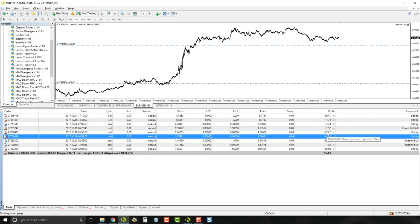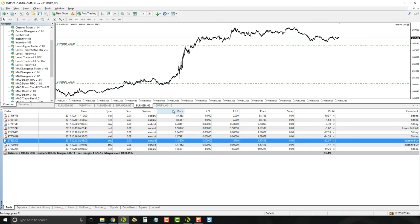In the meantime, $42 of drawdown is not exactly life-threatening or account-threatening. We're not concerned about that. We still have plenty of margin left. And our margin level percent thing, which I actually don't have any idea what this means, but I know the higher the better. 1030 margin percent level, that's pretty cool. Okay, let's move right along.